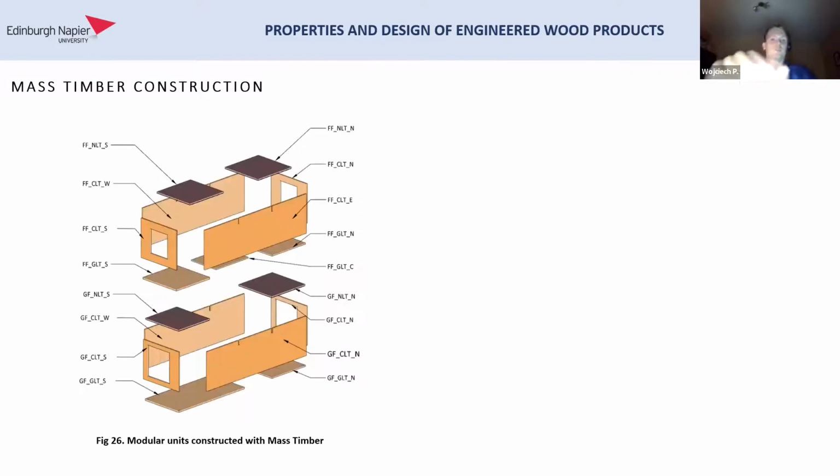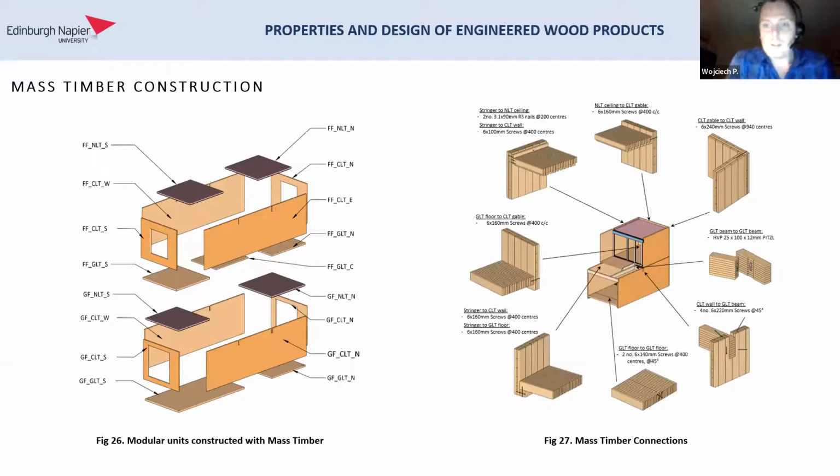In terms of the construction, here is an example of two modular units, one stacked on top of another. This particular modular unit utilizes all three mass timber systems. So we can see here the ceilings were formed from nail laminated timber, the walls from CLT, and floors from glue laminated timber joined vertically to form slabs. And here are some connection examples that were utilized for this particular project. As you can see, in most cases, the screws were used. This is to allow for easy assembly and disassembly of the system.